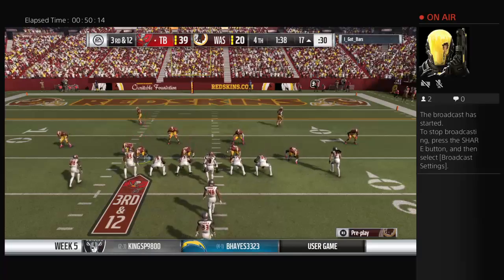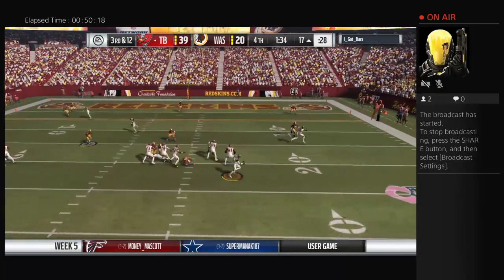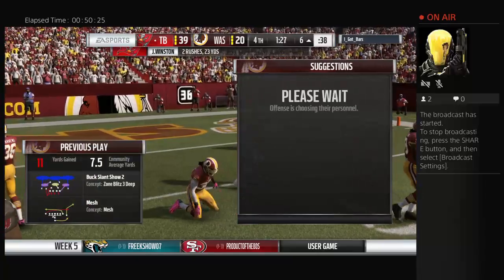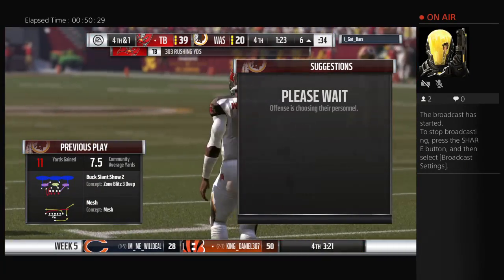So a big sack on second down. Now let's see what the offense has in store for third. Here's Winston. Flushed out right. He may try and run for this. And he'll avoid the tackle there with a slide. He'll wind up getting 11 on that one. And that's going to make it fourth down.